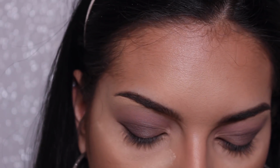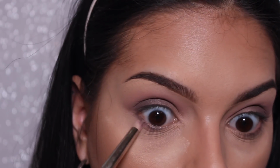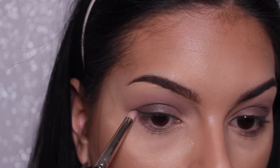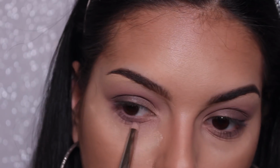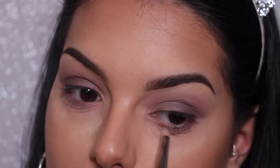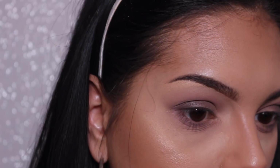Okay, so now I'm going to take some of that pink color on a little pencil brush. This is a 210 brush by MAC. And I'm dragging this all in the lower lash line. And I'm going to drag it pretty far down to kind of hide the creases that I always have under my eyes. Doesn't matter what I do. RCMA I feel like reduces the creases under the eyes the most, but I feel like this one actually did a lot for me as well. So I am happy about that.